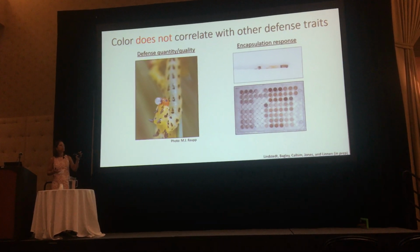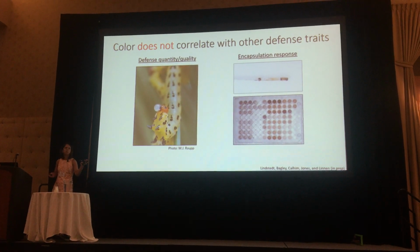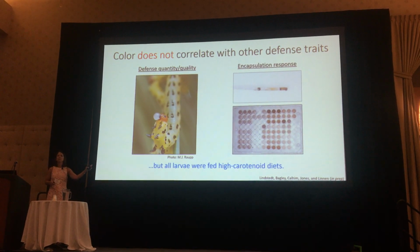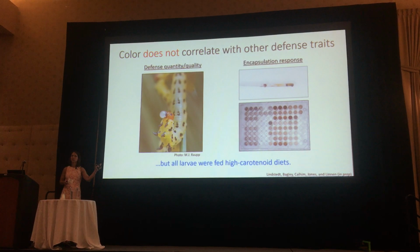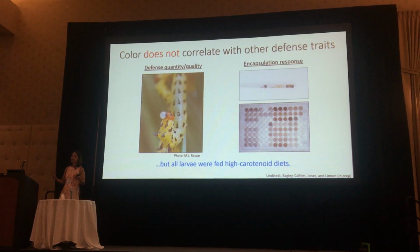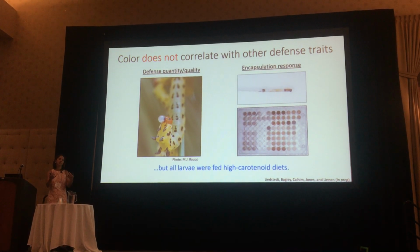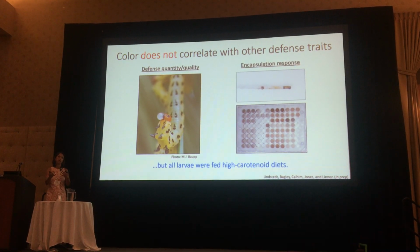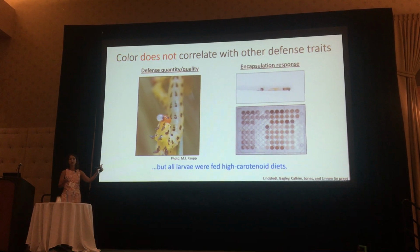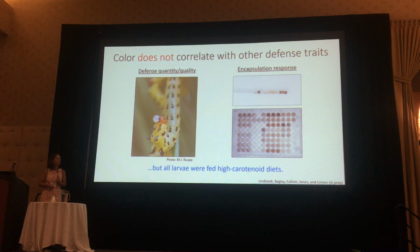And so the punchline here is we found nothing. There were no correlations whatsoever. However, we had fed, this is probably one of the very first things we did, we had fed everything on a high carotenoid diet. So if this loss of yellow pigmentation really is adaptation to limiting carotenoid availability, those advantages might only manifest on a low carotenoid diet. So we're eager to follow that up.